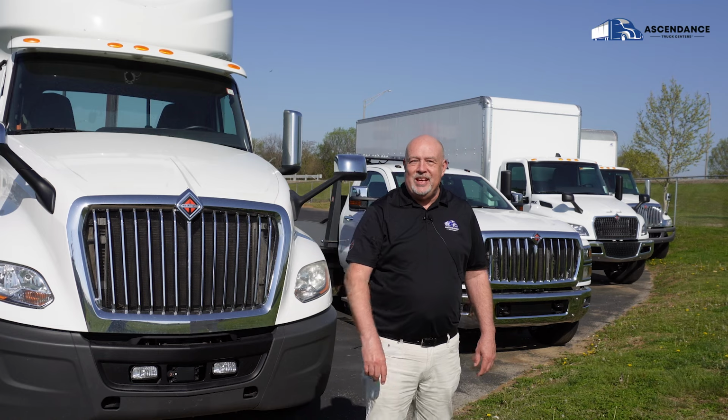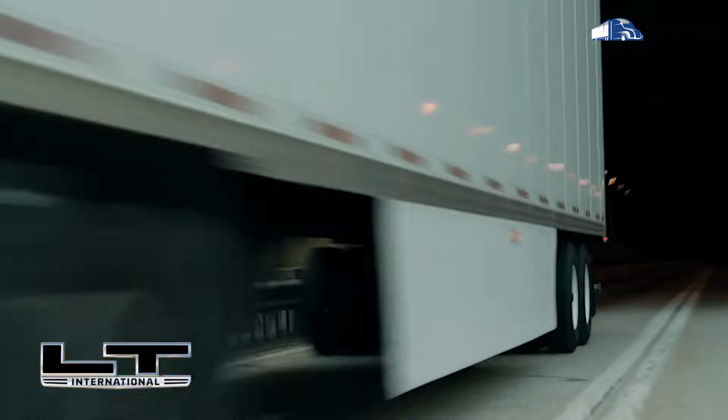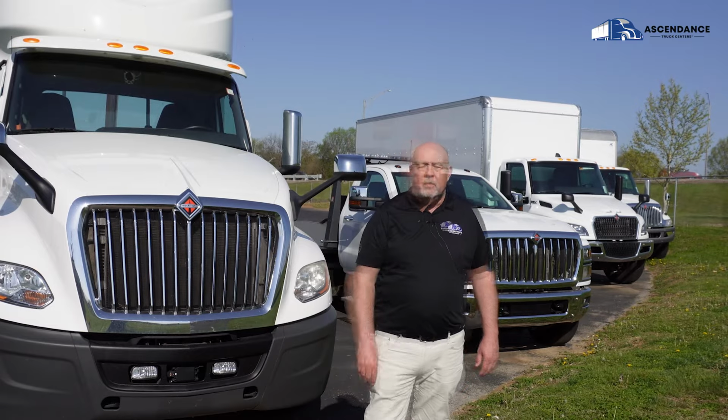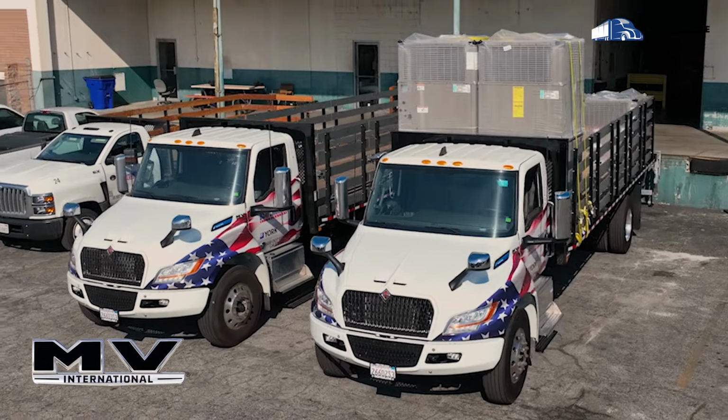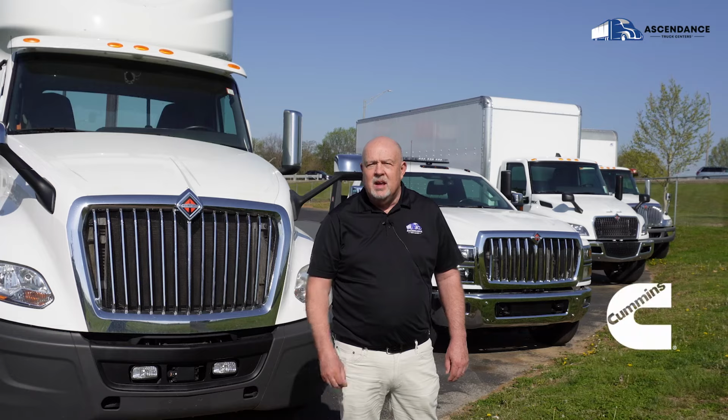Then there's the LT, known for its finely tuned, ergonomic, spacious interior, and uncompromising durability. The International LT also comes with the S13 integrated powertrain, built for the long hauls, yet agile enough for those tight city streets. Then one of my favorites, the MV. This model packs the torque, the payload, and the application options that drivers and fleet managers demand. These trucks are equipped with Cummins power.